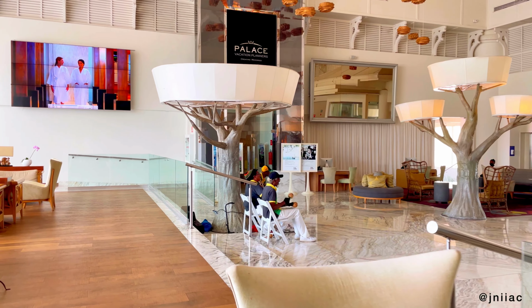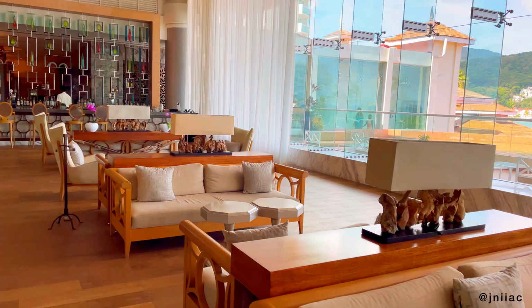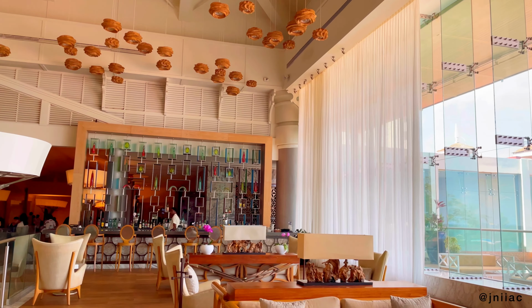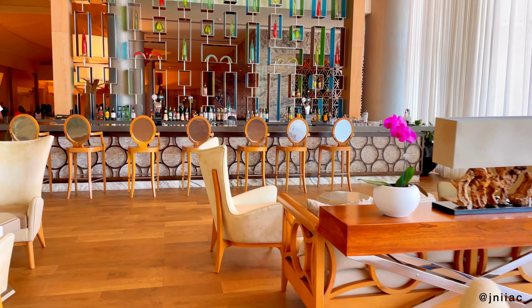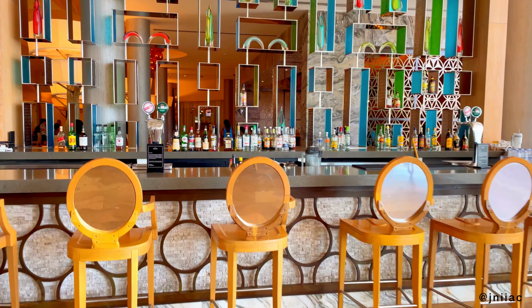Upon entry, there is an open lobby for check-in featuring very high ceilings and a beautiful design. And as you can see, lots of lounging and seating options and an absolutely gorgeous bar to get the party started as soon as you arrive. I really love the chic and modern design of this bar.